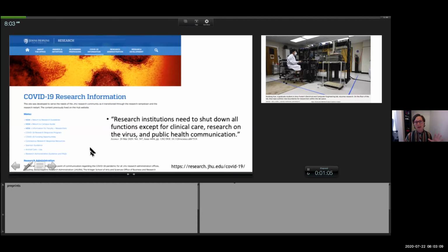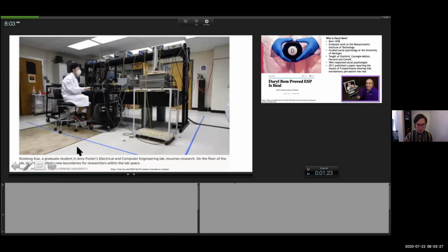So this meant that for our research team, we weren't able to collect any more data, and we use human subjects. So I'm not sure when this is going to be reinstated, or when we're going to be able to collect data again. Places are starting to open up, but looking really different than they did pre-COVID. This is a picture taken in late June of this year, from Johns Hopkins. And what you'll notice is there's one researcher in this lab, to adhere to the social distancing requirements and the mask requirements.